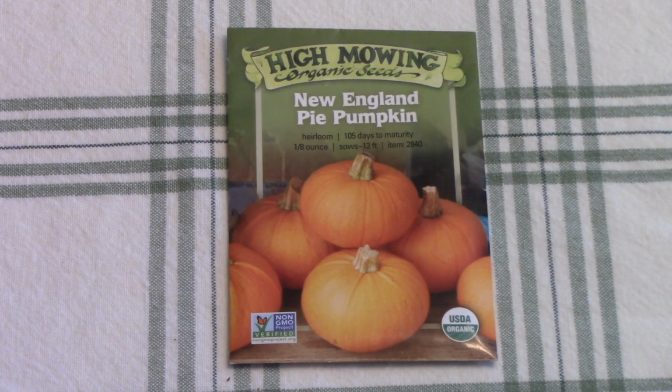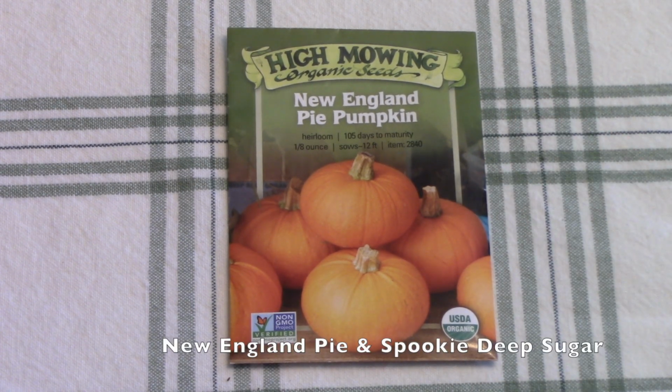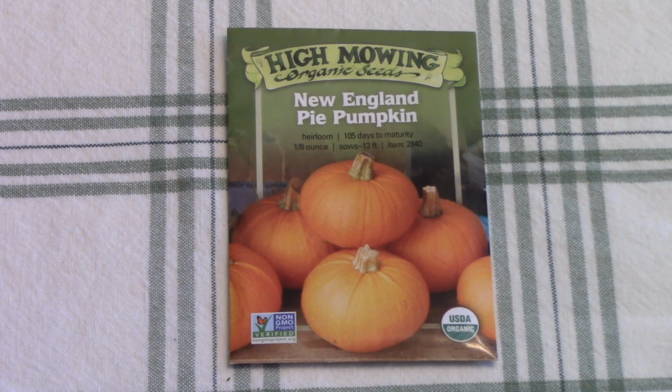Now you might think I'm in a bit of a rut, but I really like growing New England pie pumpkins. They are a small pie-sized pumpkin, and they really have grown well for us over the years. I do have one other type coming, but it hasn't arrived yet, and that is Spooky Deep Sugar.